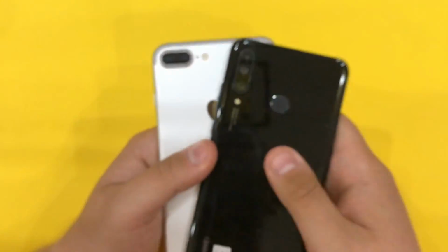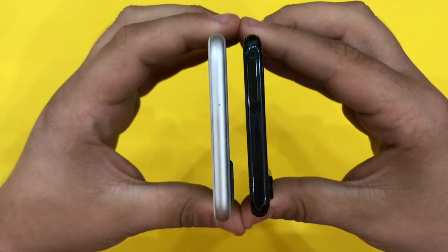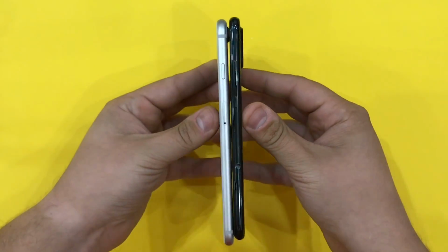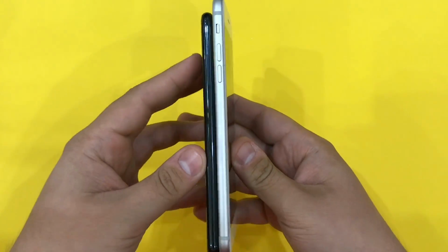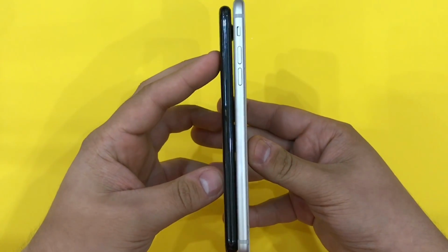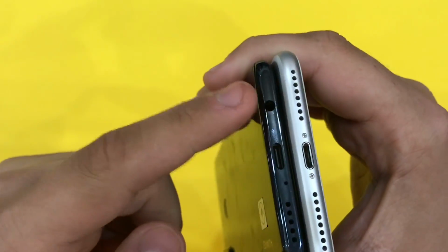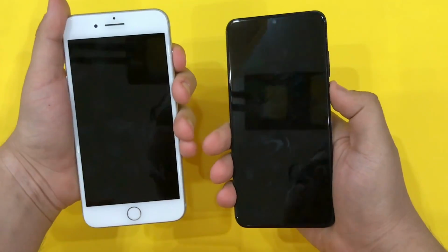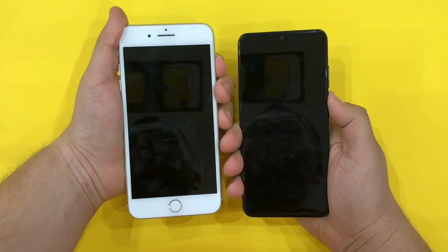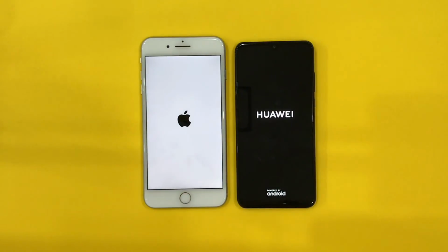We have a comparison between the iPhone 7 Plus and Huawei P30 Lite. We can see that the devices are about the same size, but the difference is that on the Huawei P30 Lite we have a big difference in screen to body ratio. So let's turn on the devices so you guys can see which will turn on first. I believe it will be the iPhone, but let's wait and see.